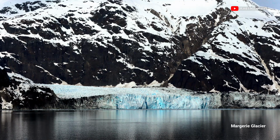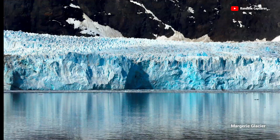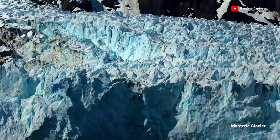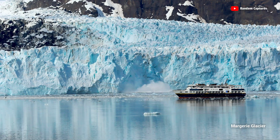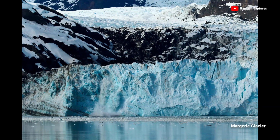Glaciers can break away or calve from above and below the waterline. Underwater tongues of ice can also break off and shoot to the surface. Approaching tidewater glaciers closer than a quarter mile is not recommended. We saw a couple of calvings. Here's one of them. And here's the other one.